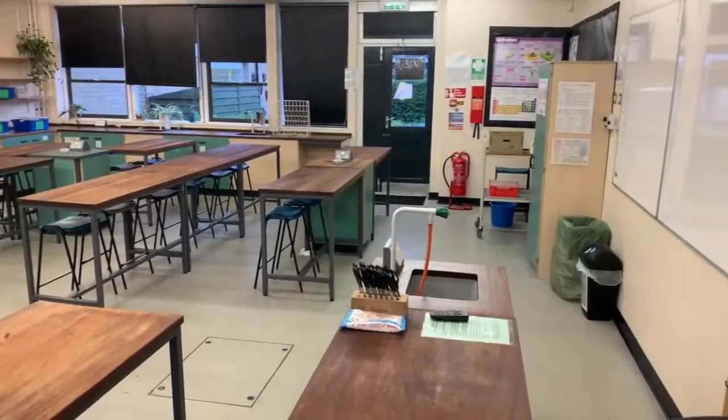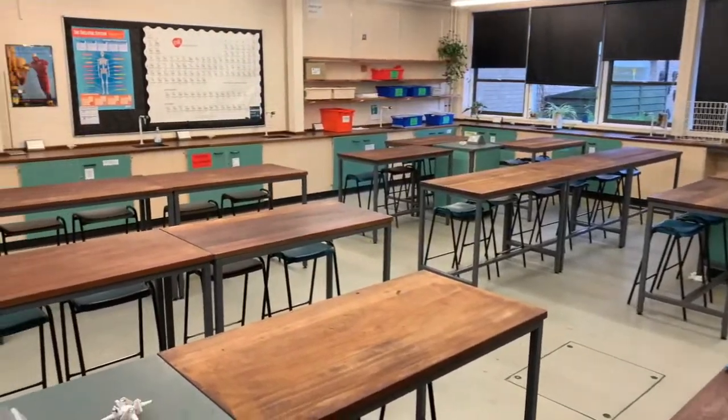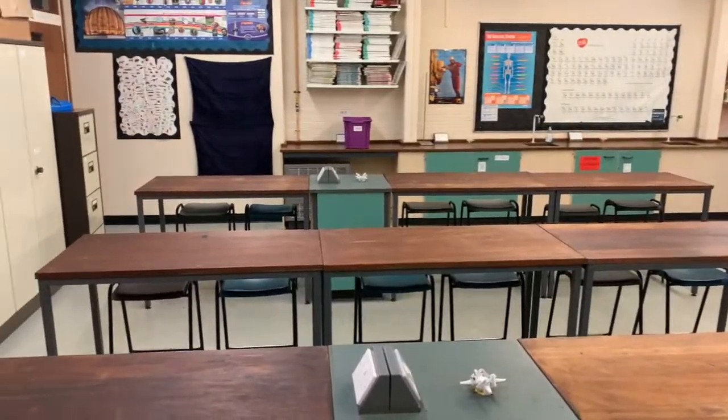Our science labs are fully kitted out with equipment to allow the learning to be hands-on, engaging and exciting. Science is another core subject in Key Stage 3 and Key Stage 4, and some students can take science at A-level too.